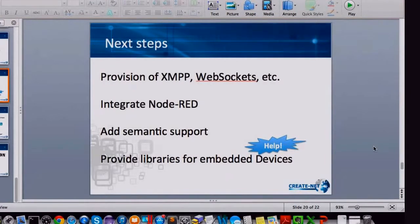And this is the part where we would like to receive some help from the community. If any developer would like to participate and assist in building SDKs and libraries for devices like the Arduino, Raspberry Pi, or the Tesla, or any new hardware platform that is out there, they're very welcome.